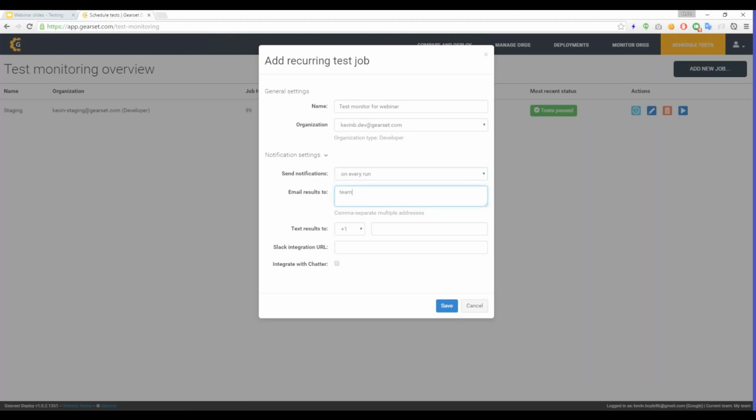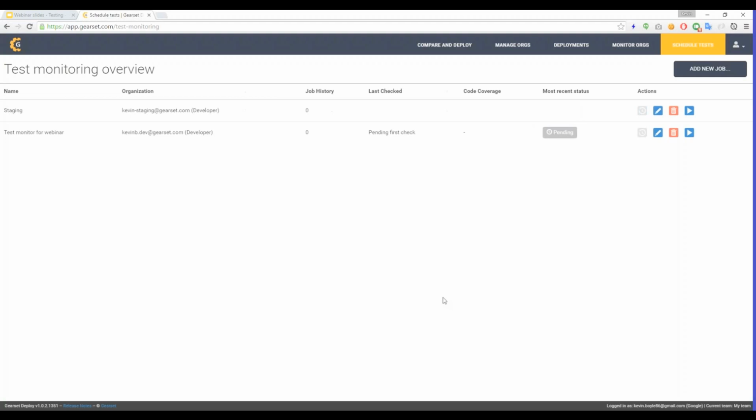I want to get some visibility into my whole team, so I'm going to email team@gearset.com every time there's a test run. Because it's just a dev instance, I'm not going to set up a cell text message, but for production, we do have that set up. Similarly for Slack, we don't really need it, but Chatter is useful just to have that ambient knowledge. So every evening, there'll be a post on Chatter telling me what my test status is. Save that, and here you can see it's pending first check, so this evening that will run.